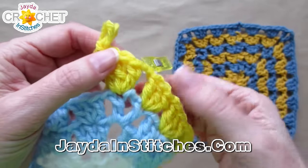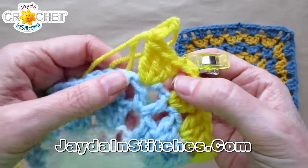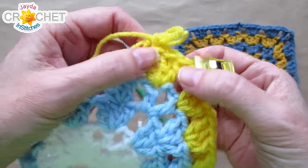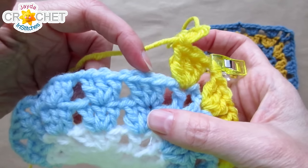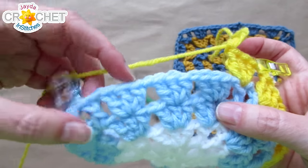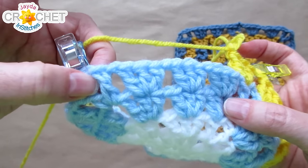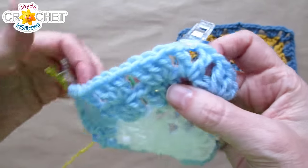Chain 2 for your new corner. Put your stitch marker back in so you remember. And then you start again. You've got a standalone stitch, so it's shell, chain 1. 3 double crochet, chain 1. 3 double crochet, chain 1 in each of those middle stitches. And then you're at a standalone stitch, shell, 3 double crochet, chain 2.